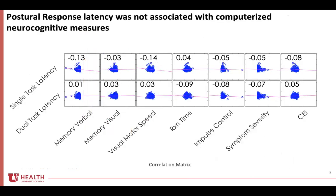Here are results. Postural response latency was not associated with computerized neurocognitive measures. As you can see in our correlation matrix, we have scatter plots of comparisons between each of the indices from the IMPACT test to both single task and dual task latency values of the push and release in the forward direction. All of these values being so small indicate that there was not a strong association between any of the indices. Another interesting piece of information is that the dual task, which includes a cognitive function test, didn't show any differing results between the single task and the dual task in comparison to all of the IMPACT matrices.